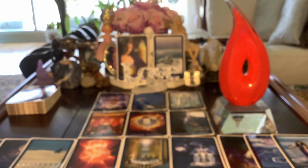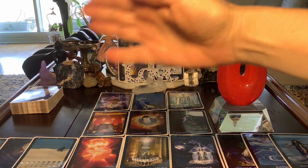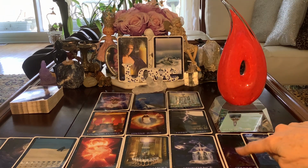What did I say? The Knight of Wands. Where's the Knight of Wands? That's right. Knight of Wands is the underlying energy up here. Sorry about that. I didn't realize it was fuzzy. So Knight of Wands is up there, the underlying energy on the feminine side. And then this is the masculine side where the Page of Swords is right here.